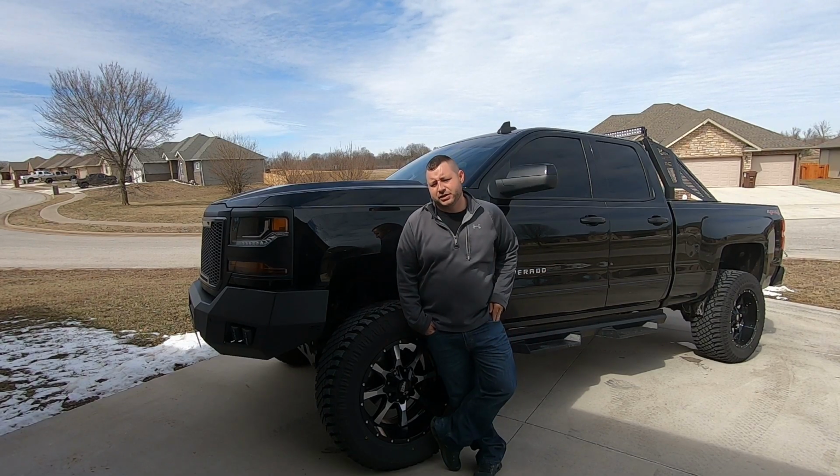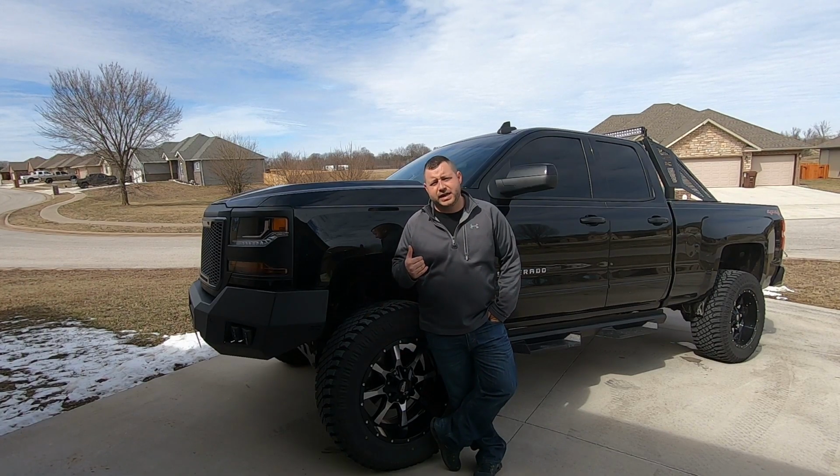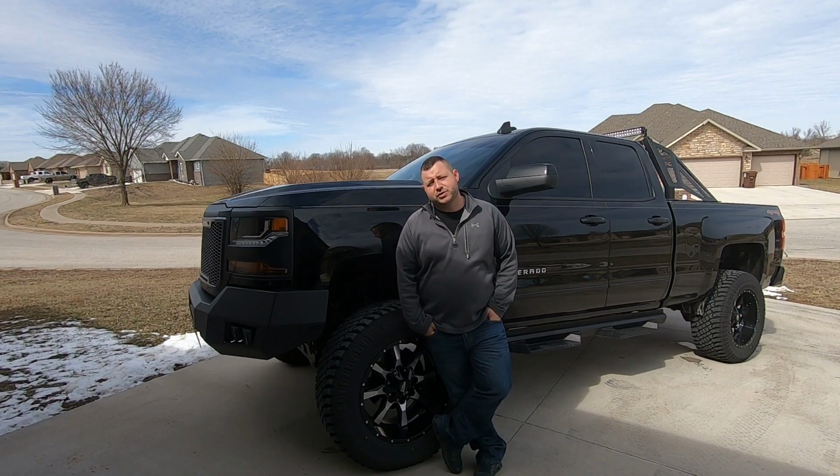I'm not going to mess with the interior. Possibly be looking at some bigger tires in the future. I'm not sure if I like this stance, if I want to go with a 22 by 14. So I'm going to be doing some research on those.